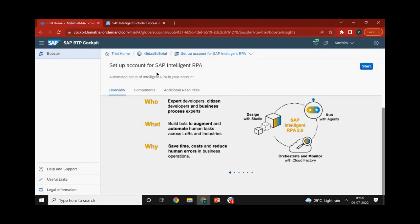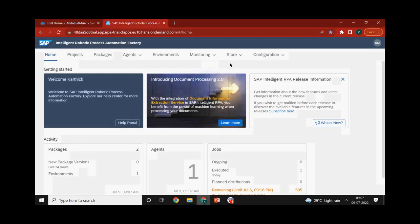This is also documented. We'll give you one more document. Just follow the steps properly. That is basically on the configuration side of your iRPA. Okay. So now it will bring out something like this.